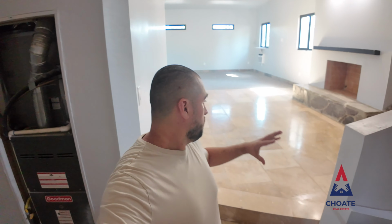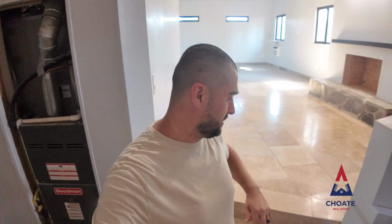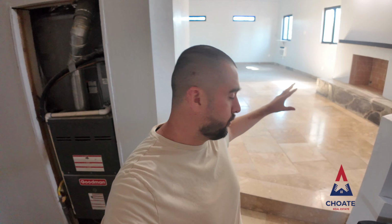Now, as we get upstairs, to the left is going to be your second master suite over here. But before we go into that master suite, let's take a look at this. So we have all this area. It's pretty much what you've seen downstairs. Now you have a full living room area upstairs. You have your second fireplace up here. And take a look at this. Take a look at all this room. So pretty much a second living area.